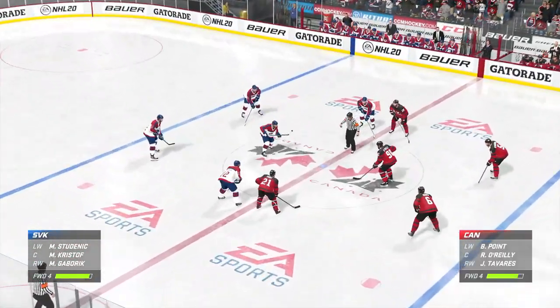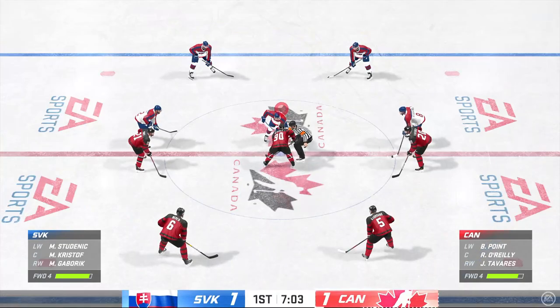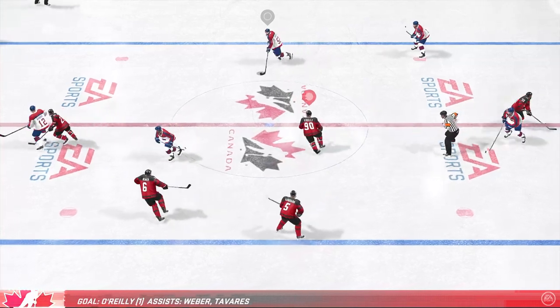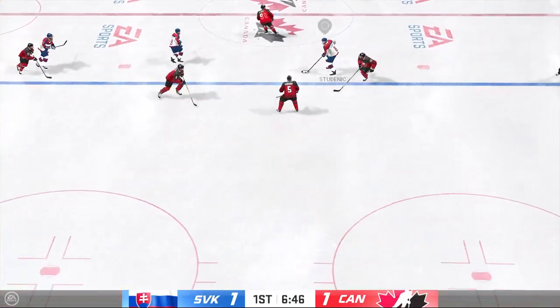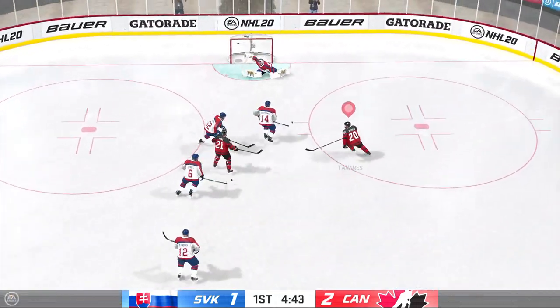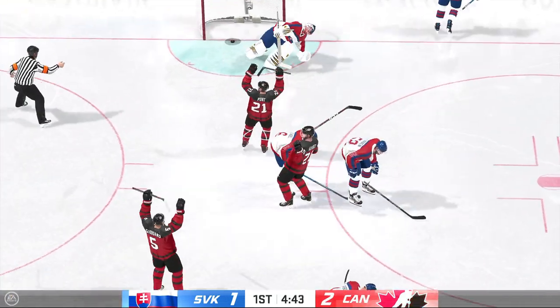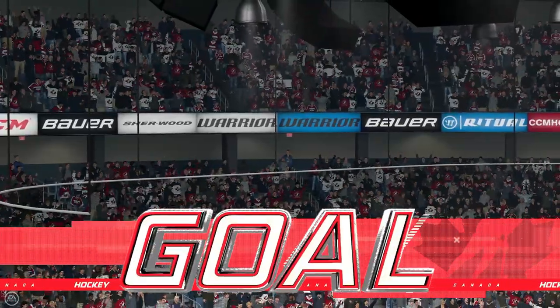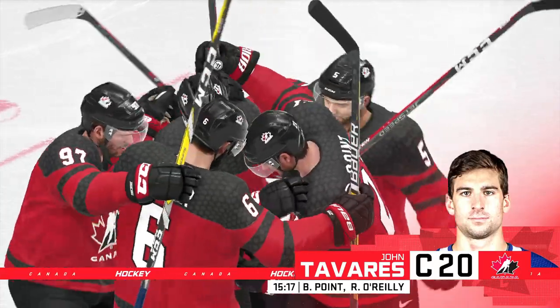The midway mark in this period. The next goal could be a big one as we are tied. This neutral zone faceoff set to go, and we are back underway. And now he tries to get it across to point. Puts the puck on net. There's the go-ahead goal, and we have a new game. Taking the lead now, you control it. You push the pace, you push the other guys back on their heels.